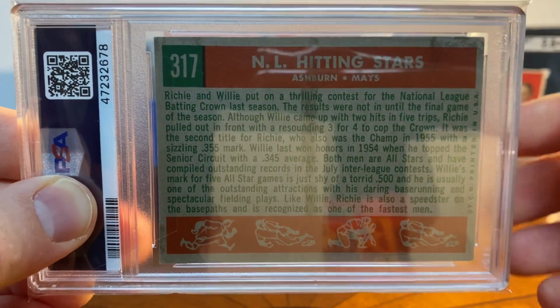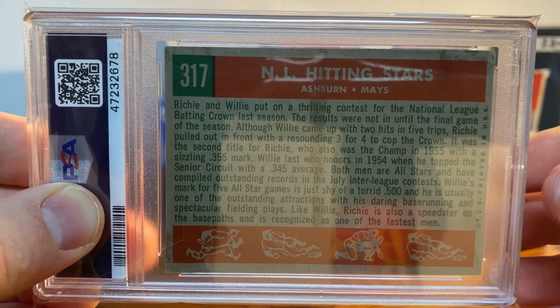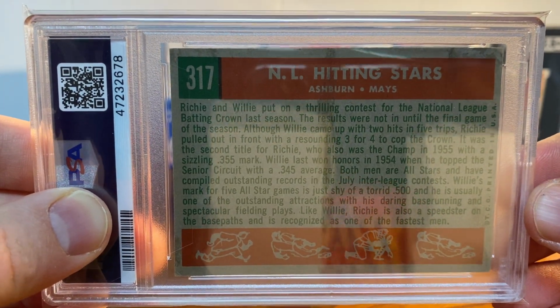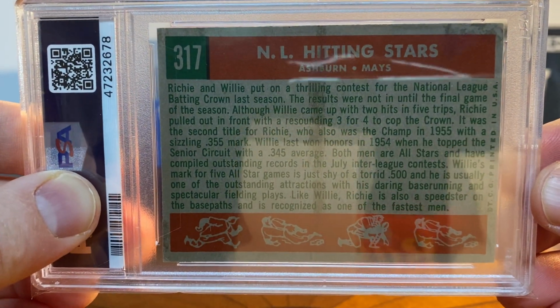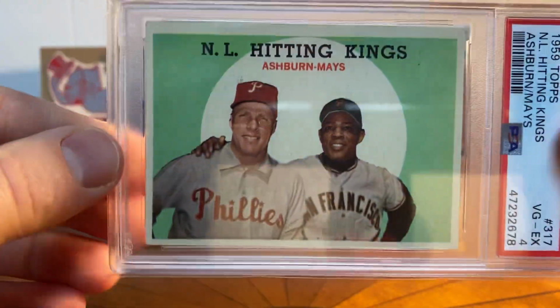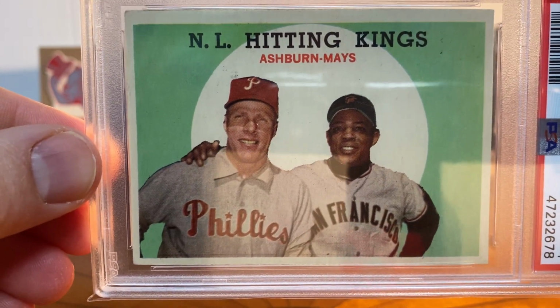This is one of these cards that has multiple players on the card, and these can really be had, as a lot of you who are collectors know, at a cheaper price than a single of a player. And so I thought this was just a gorgeous card. This is NL Hitting Kings, Richie Ashburn and Willie Mays on the same card.